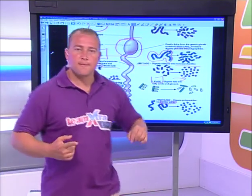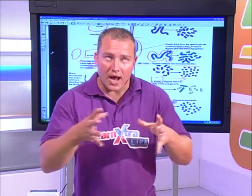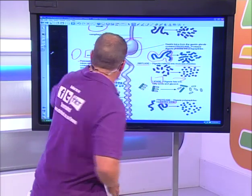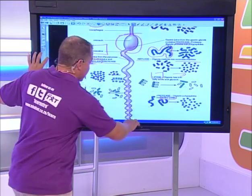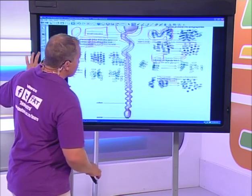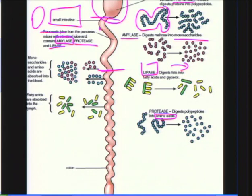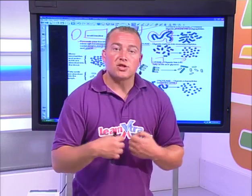Not once have I mentioned absorption. Not once have I told you how the stuff comes from inside the body to the outside. So that I'm going to leave for next week. One thing I am going to say is, you will notice that that is the small intestines, and that one is the large intestines. All your food, all your nutrients, everything else gets taken in the small intestines.